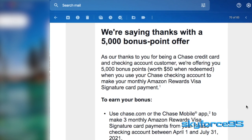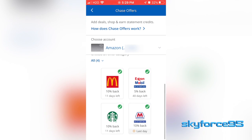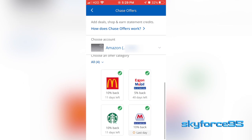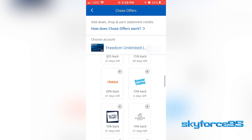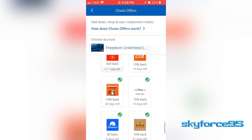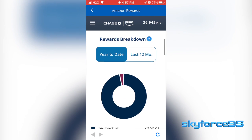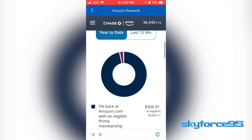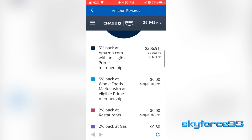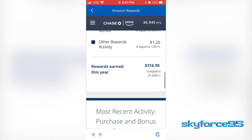For example, I got a 5,000 point offer just by using my Chase checking account to pay off the balance on the card before. You may even find Chase offers on this card so you can get higher earning cashback rates at certain vendors, although you don't get as many of these offers compared to Chase's native credit cards like the Freedom or the Sapphire cards. These also don't earn Chase's Ultimate Rewards points, they earn Amazon points. So they are very limited in their redemption, as I mentioned earlier. The best redemption again is via cashback, so it pretty much is just a straight up cashback earning card.